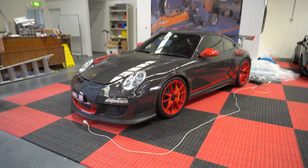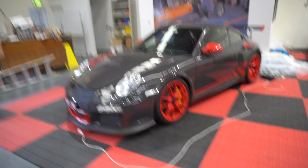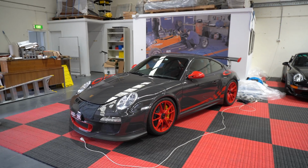So what colour is this? Shit, I don't know, it's grey. Genuinely awesome. It's grey and red. Yeah, that's the one.